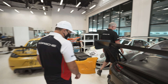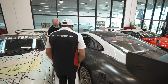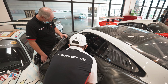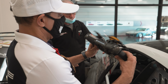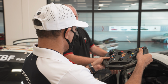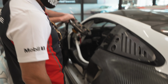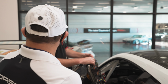So this is a pretty neat office in here too. Wow. Now this is cool. Look at that panel. Holy moly. It's like a playing instrument. Amazing. Shift up, shift down, traction control. So cool. And I love carbon fiber. This thing has more carbon fiber exposed on it than any other Porsche I've seen.